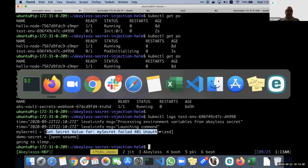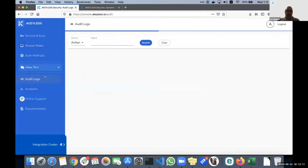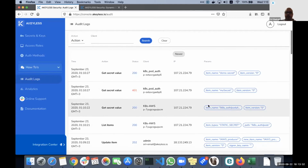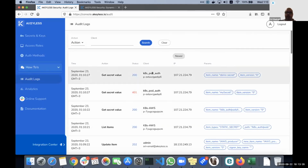Yeah, that's in short. I just wanted to visit the audit log because this is kind of interesting. In many cases, you would like to keep track of who accessed what and when. That's very important in terms of secrets, because then you can look for anomalies or activity that was expected or not expected. And here you can see two kinds of authentication methods. The latest one was Kubernetes pod auth, and this is per pod. This is the deployment that we did for the environment variable. And we can see here that this request to get this secret failed with an access denied error, and the second one was successful.